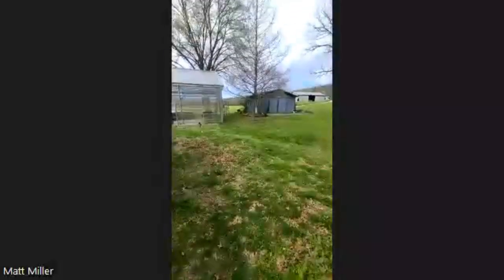We see a cat. Yeah, we've got a stray cat that just showed up. She's very friendly.